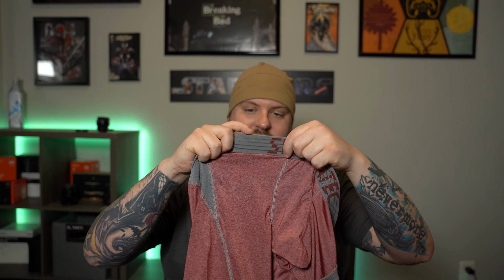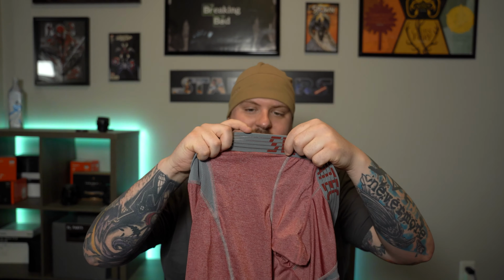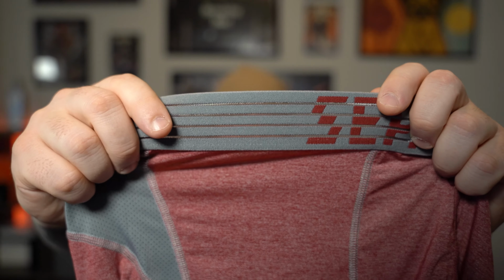And I wish, once again, like I said, I didn't think that the regular sport model could get better, and they did it. I mean, I love the waistband on this. It's thick. This is like 1.5 inches thick, this waistband. That's about 1.5 inches of material there.